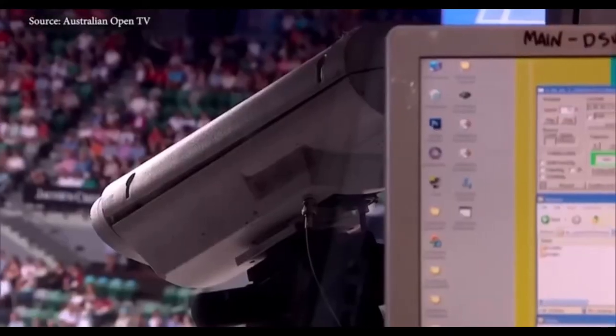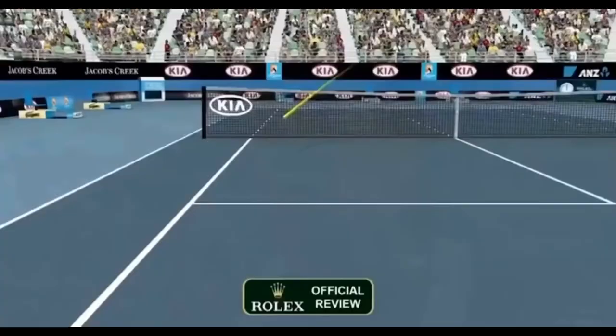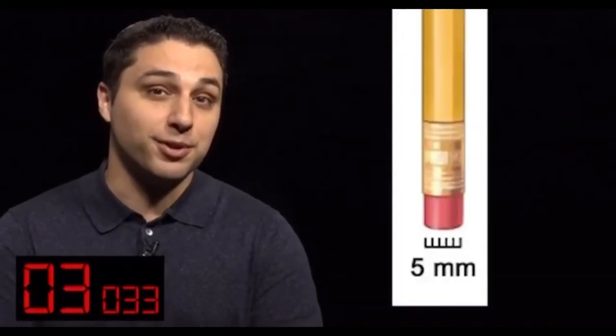It repeats this process frame by frame to produce a single trajectory of the flight of the ball and whether or not it would have been in or out. That's right, a computer does all the work. It's accurate to within 5 millimeters and can produce the virtual reality image in under 10 seconds.